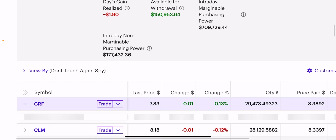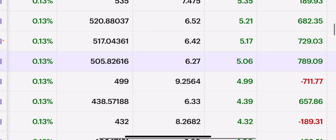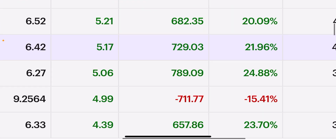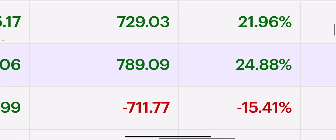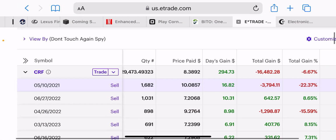CRF right here, 654, 653. You see these gains? 642, 652, right? 20% gain. 642, 21% gain. 627, 24% gain. This is every month on Cornerstone. So again, you have to learn how to play this fund properly too. Don't just buy it blindly.